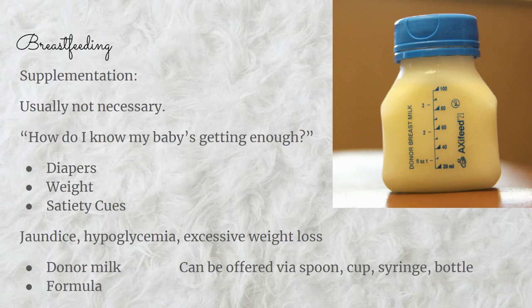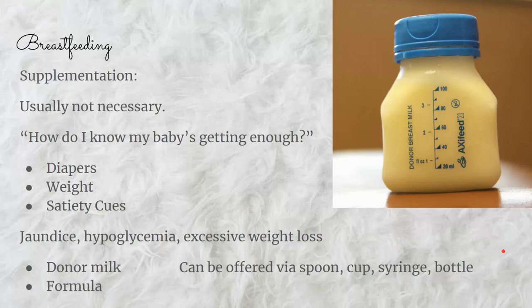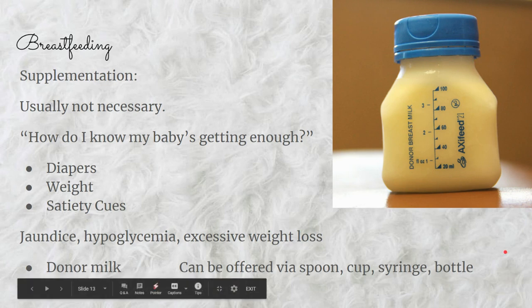Or you can give formula. That would be your least preferred choice. But if you have to supplement that baby and the other options are not there for you, you can give formula. You should get an order for that formula with the amount and type specified and treat it like a medication. And generally what we will do is offer the breast first, let the baby try to breastfeed, and then we'll offer the supplement after. That way the breast is still getting stimulation. Eventually mom will catch up.